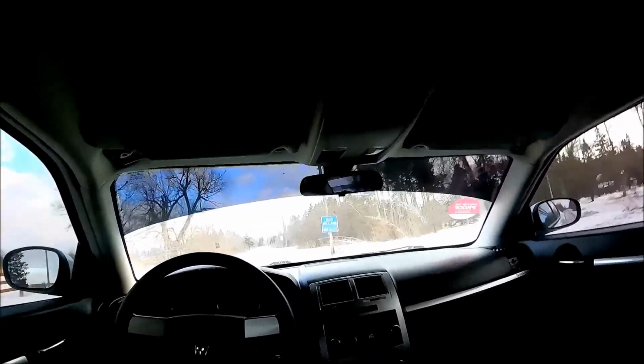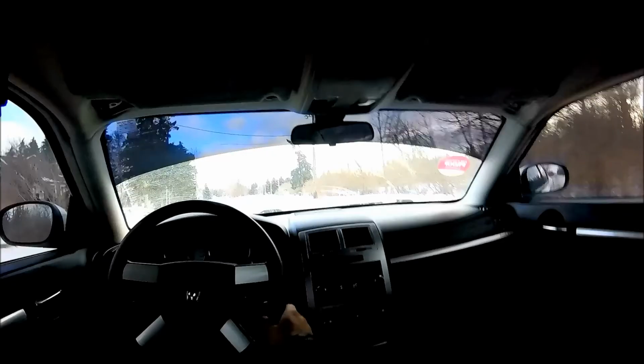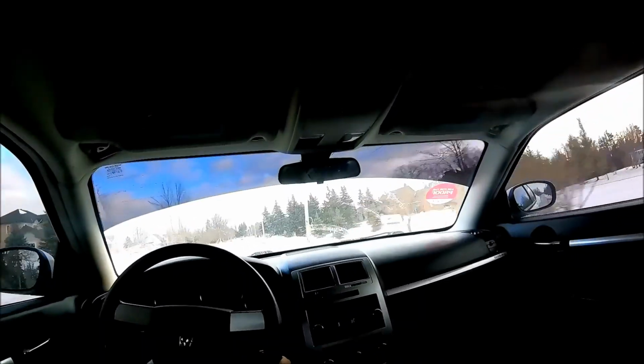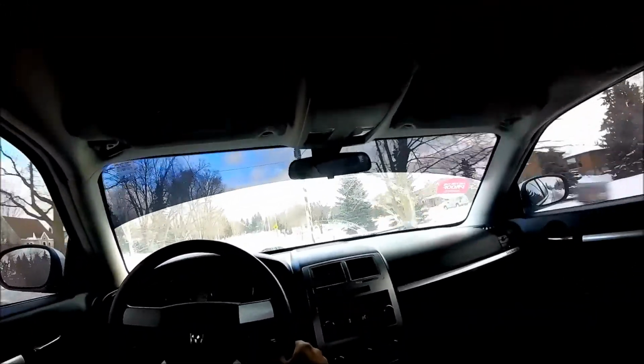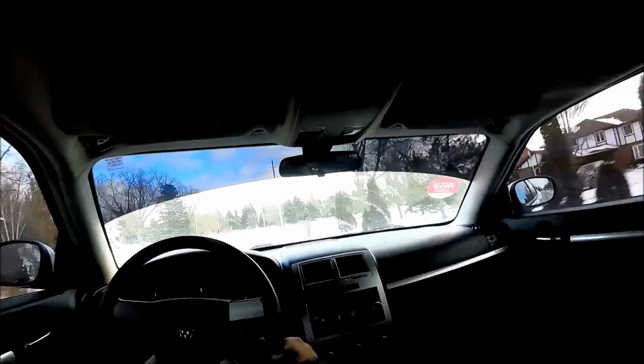So basically, I believe during the production or design of this car, Mercedes owned Dodge Chrysler, and I believe this car has a Mercedes developed transmission, which is necessarily not good. A lot of issues with this transmission have been discussed all over the blogs, partly to do with the shifting.